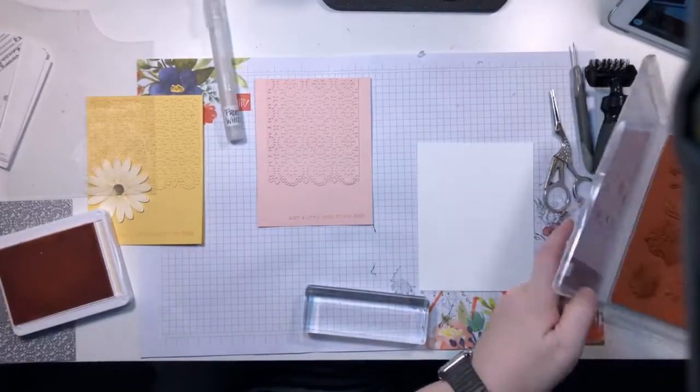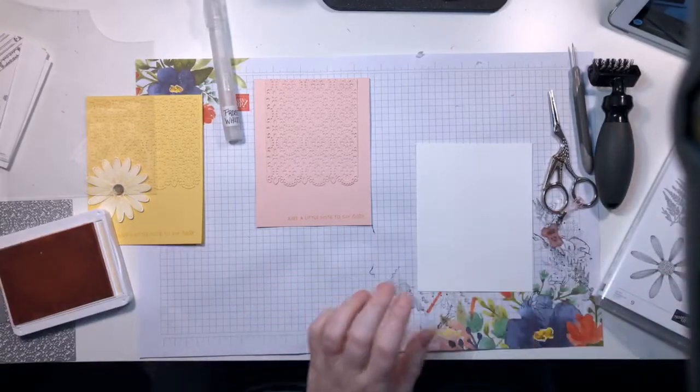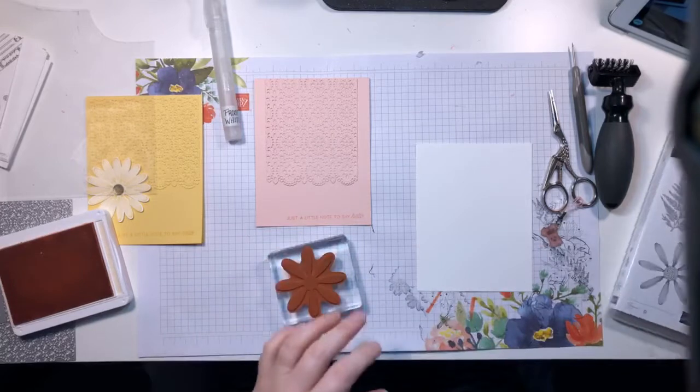Okay, and then Daisy Lane, we want the big one, that block won't work. We want a D block.